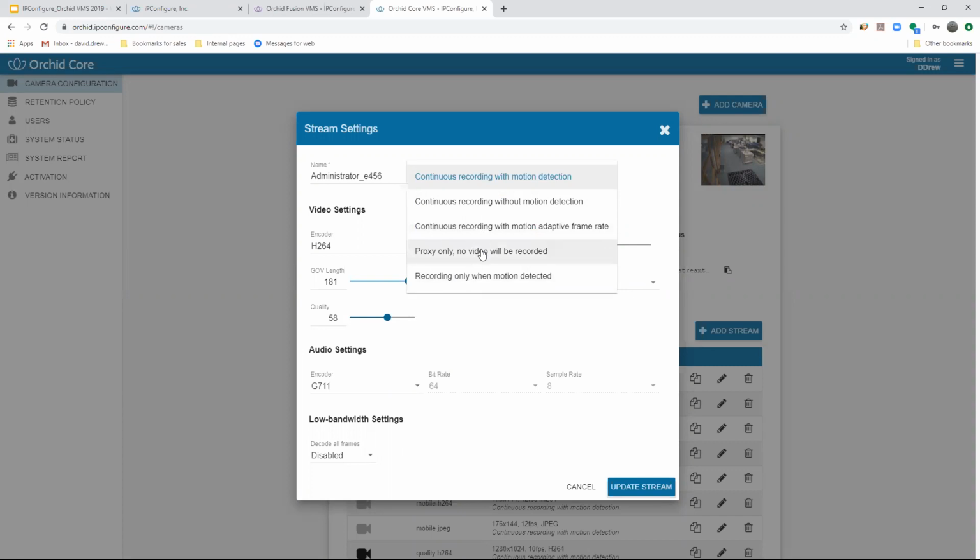We can do a proxy only mode if you have sensitive areas that you don't want to be recorded, but you still want a live view capability or maybe some broadcasting type things. We have the proxy only mode with no video to be recorded.